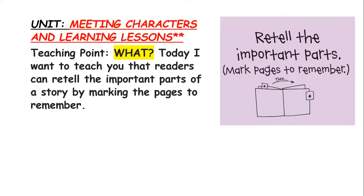So I want you to know that it is very important for readers to remember the books they read. It is really very hard, though, to remember all the many books you've read. So today I want to teach you that the best way to remember a book forever and ever is really to tell someone else about it.